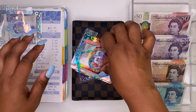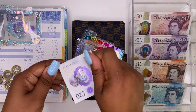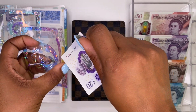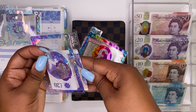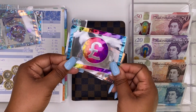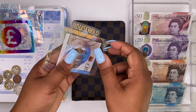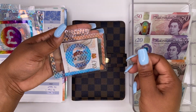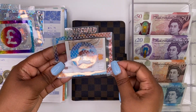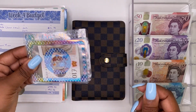So groceries is done. Fuel, I'm going to be adding £20. So my fuel envelope is done. And then my gas envelope isn't getting any money this week. I don't need to put any money on my card. And as I said to you, my household envelope already has its £10 in there from 2 weeks now. 2 weeks running, this has been in this envelope. So yeah, I don't need to put any money into this envelope. Those are my weekly envelopes all done.